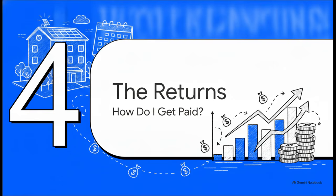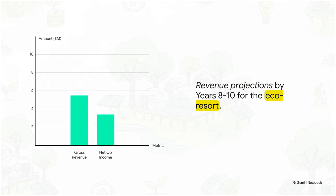How do I get paid? So, after 2 years of construction, how does this property actually perform? And, more importantly, how do you make your money back?